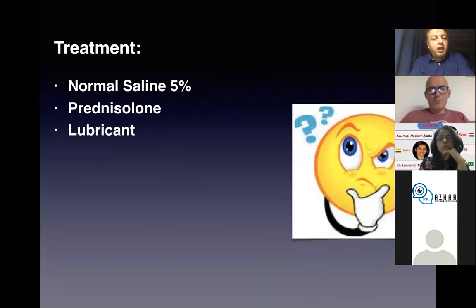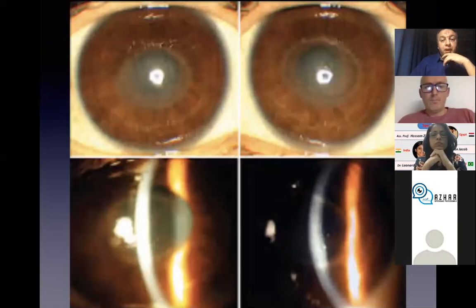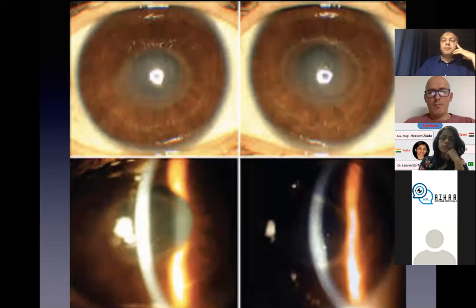Treatment: I dealt with it as a case of corneal edema. So I gave her normal saline 5%, prednisolone and lubricants, and then followed her up. Then she came to me one week later with this image, with these clinical changes in the cornea. What do you think about this now? Clinically, it seems to me to be a disciform keratitis, herpetic. Yeah, perfect. It's disciform keratitis, so there is a central corneal edema in this visit after just one week or 10 days after the first presentation and after the initial treatment which I had started.